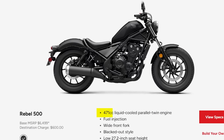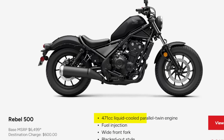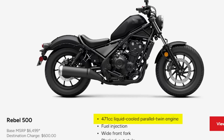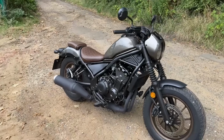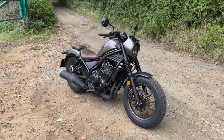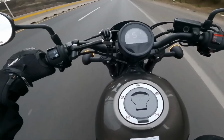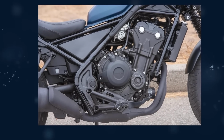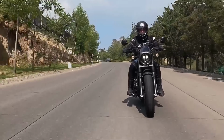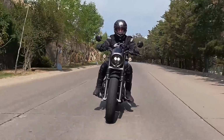Under the tank hums a 471cc liquid-cooled parallel twin, lifted from Honda's CB 500 series. Smooth, predictable torque, delivered clean through the rev range. It won't rip your arms off, but twist the throttle, and it responds like it actually likes you. The assist slipper clutch, added in 2020, makes downshifts smoother than your last apology text and keeps city riding chill.